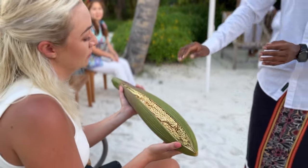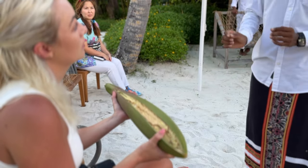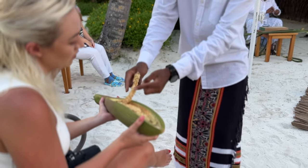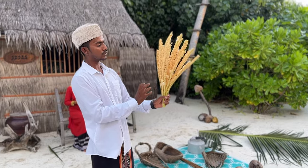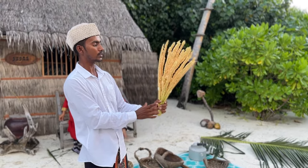So once naturally this cracks, the flower comes out and it starts blooming. So every single stem of here, these carries thousands of baby coconut pods that will bloom over the time. And after 1 or 2 days, it will open up a little bit more. So they look really pretty.